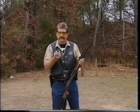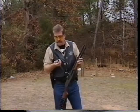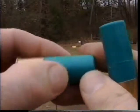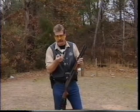Now, friends, we're going to look at something that I think is a terrible potential hazard that a lot of you may or may not be familiar with. The other day, someone gave me a couple of shotgun shells, and look at how this shell, someone has taken a knife and cut it about halfway down the shell. And see, there aren't supposed to be any cuts on that plastic part of that shotgun shell.